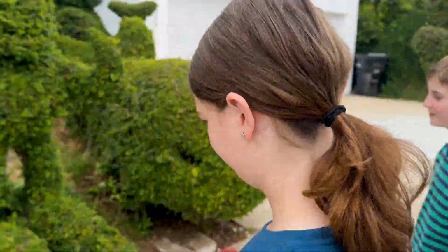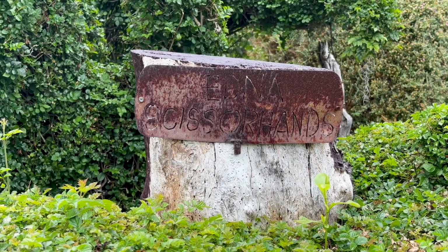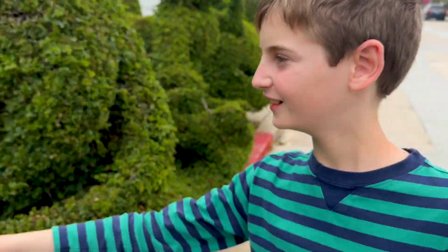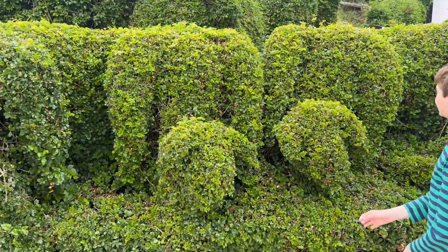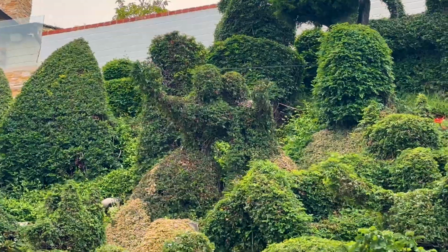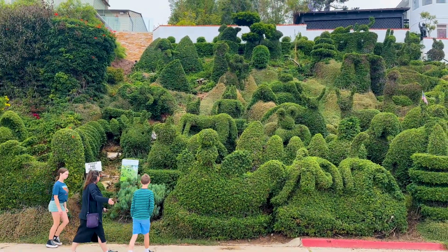What do you think, guys? This is an elf walking a dog? Maybe. It's like a bunny walking a dog. Look, it says Edna Scissorhands, because her name is Edna. I think these are grazing sheep, see? They're eating the grass down there and that's the body. Oh, that's two people. Two people, yeah. Hugging. Apparently, the garden keeps changing as Edna gets inspired to create new creatures.